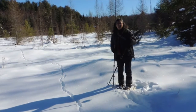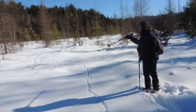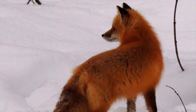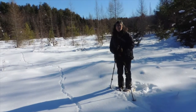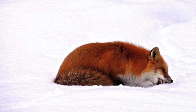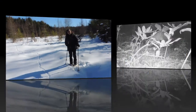A crisscross pattern of round prints all around the clearing tells us that a red fox has been hunting for mice, or maybe even a snowshoe hare. A big hole in the snow shows where it pounced on a mouse, and a small spot of red in the snow tells us that it caught one for dinner.